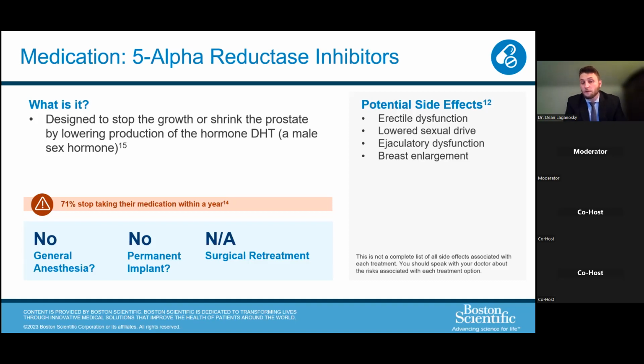Although these medications act very slowly over the course of several weeks to months, some individuals may see a shrinkage of their prostate gland that will meaningfully reduce the swelling or blockage of their prostate gland on their urinary flow. But many of these medications also have side effects like erectile dysfunction, decreased libido, and ejaculation issues, and in some situations, breast tenderness.